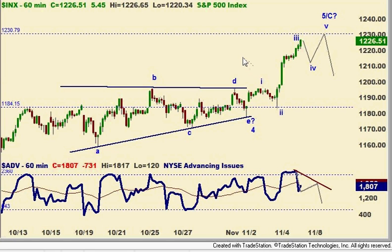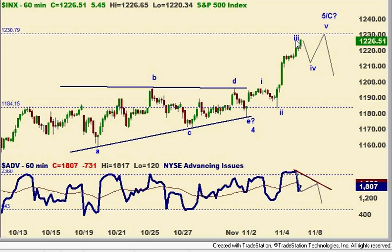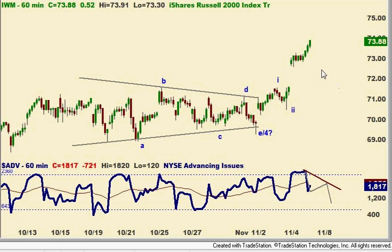Here we have the S&P cash, again the same count. So far I'm counting this as 3. We need a 4 and a 5 to complete the pattern. And here's the Russell. The Russell is a little less clear on a short-term basis, but same scenario I believe. I think we need to come back a bit and then rally to a new high and have a breadth divergence on that high, ideally to put in a top. So just backing up a bit, S&P target around 1230 and 7440 or so on the Russell.